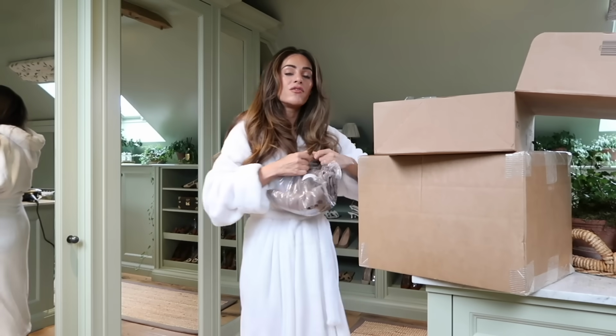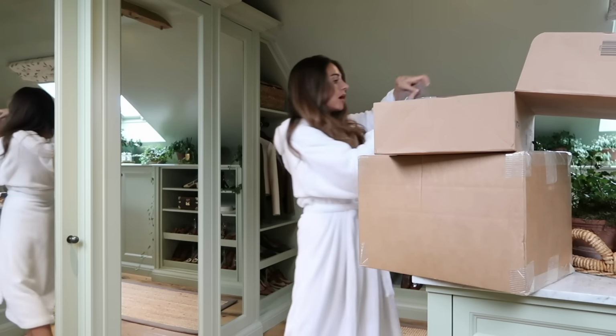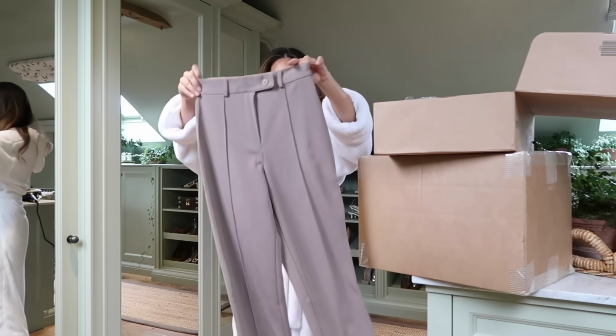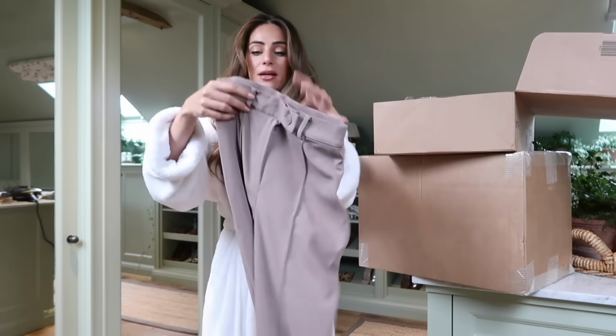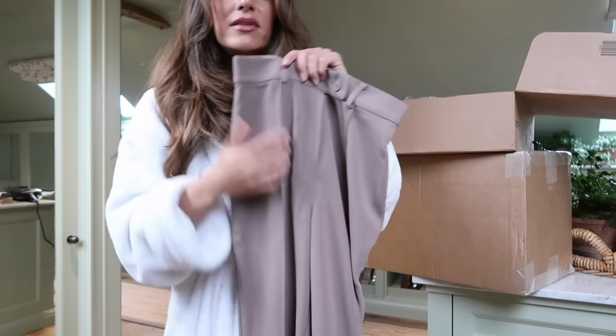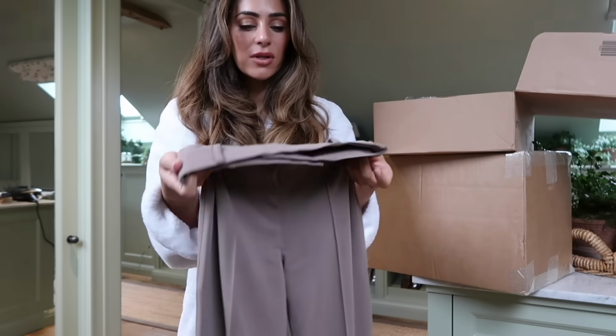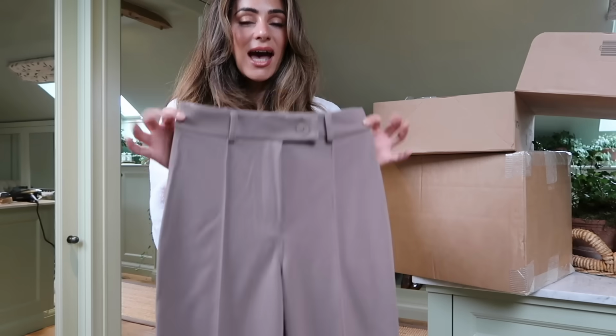I usually get a lot of my trousers and bottoms from there. And these, I thought, oh my gosh, these are so LORO PIANA coded. They're almost sort of jodhpur-esque, but they have this crease front to them. So really nice, pared back and minimal. So this is almost like a sort of cashmere colour.